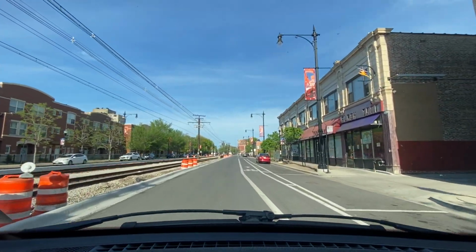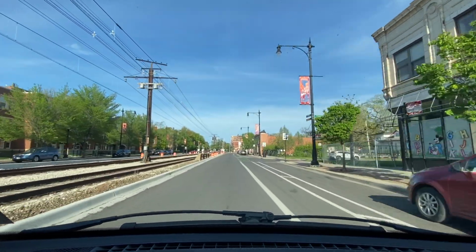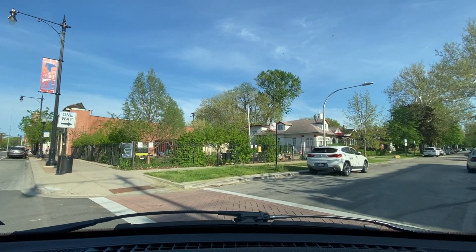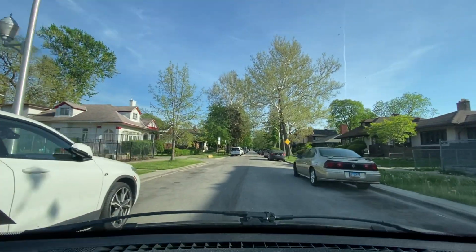You got Flash Taco on our right. It looks like there's a railroad train track on my left. Let's make this right-hand turn. Just gonna turn here. Look at the crosswalk. Look down. You see the crosswalk? It's bricks. All right, we're back in the residential area.